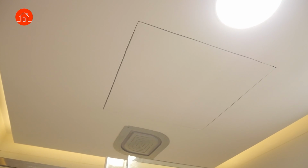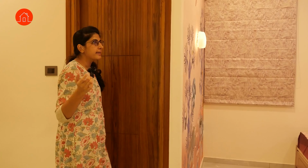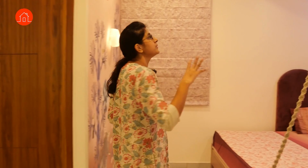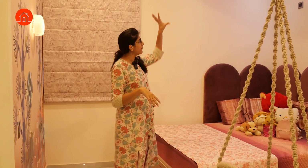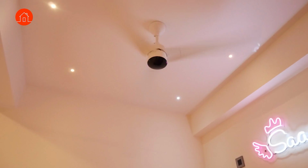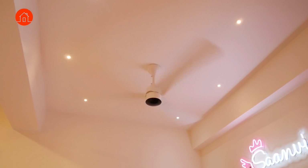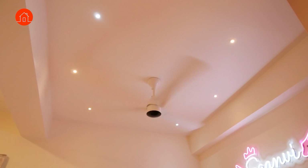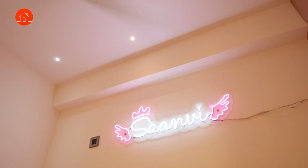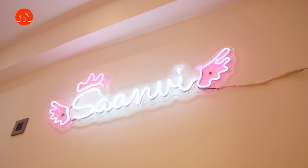In terms of the lighting, again we just have cove lights with spotlights in the bathroom, and when we talk about the room, for the study we definitely have the profile lights. And apart from that, the room is housed with spotlights, and just above the bed we wanted a star feeling, so we have given smaller lights of cool white and warm white to give a very starry, night star feeling. And we've added an LED name light for the daughter, which makes her feel really nice about having it.